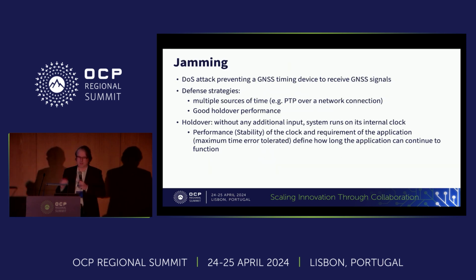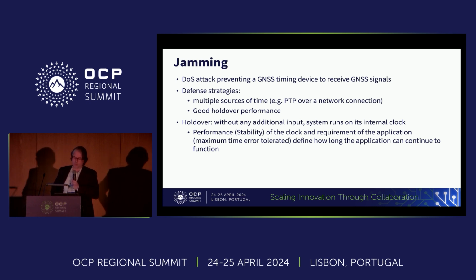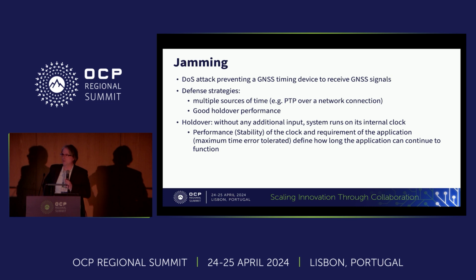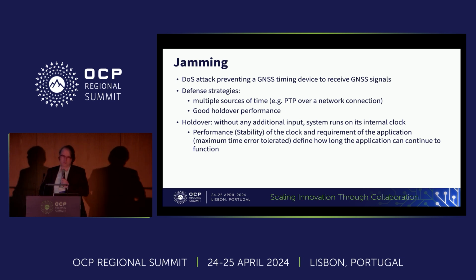So, jamming, going a little bit deeper into the different attack scenarios, or attack vectors. It's a denial of service attack. Basically you wipe out the signal, and everyone in the coverage area of your transmitter is not capable of using GPS anymore. There have been multiple examples where this happened. One of the latest ones was in Denver, Colorado, I think last year, at the airport, but we know a number of examples.